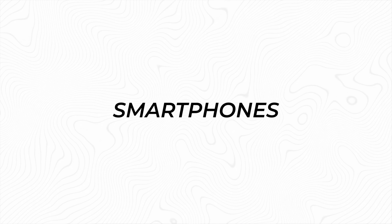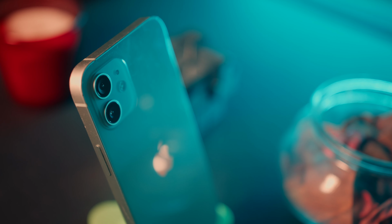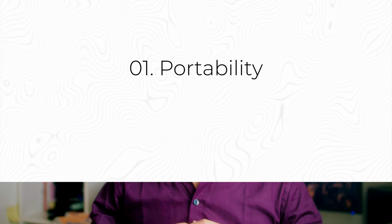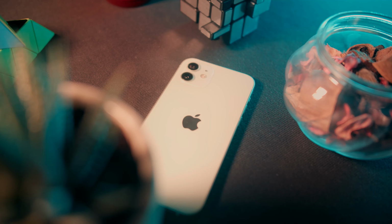Now, let's talk about smartphones. Modern smartphones like the iPhone 14 and 15 series or top-tier Android devices have incredible camera systems. Here are some detailed advantages of using a smartphone for photography. Number 1. Portability. Smartphones are incredibly compact and lightweight. They fit right in your pocket, so you can carry them everywhere without the need of additional bags or cases. This makes them perfect for spontaneous shooting and everyday use.